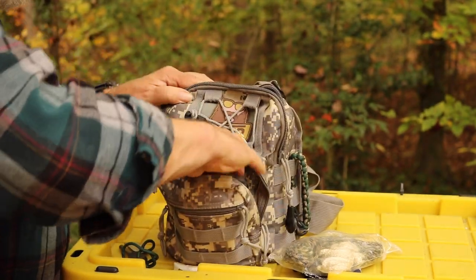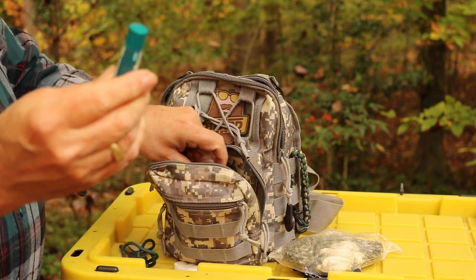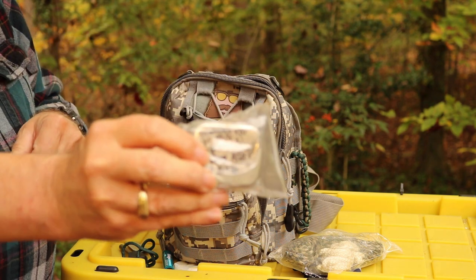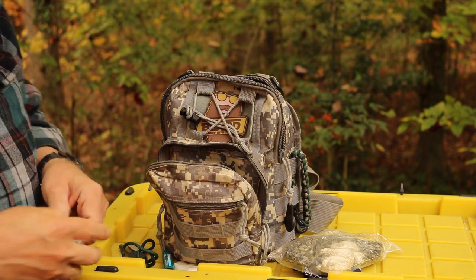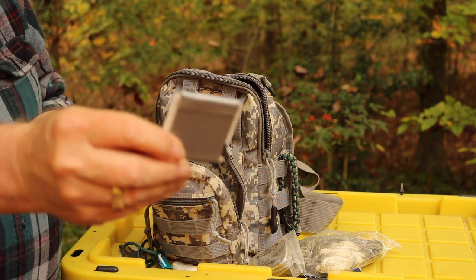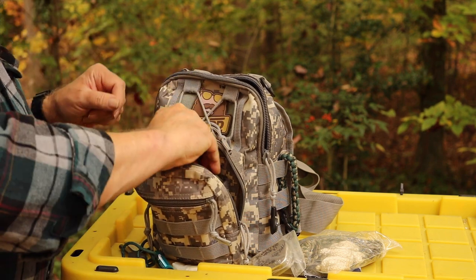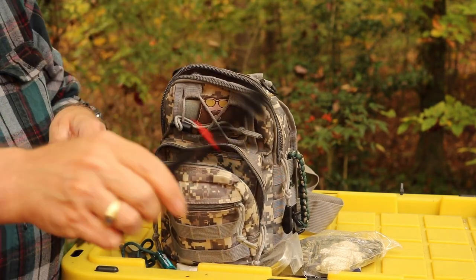Also in here, some lip balm. This is Blistex medicated for chapped lips and hands. I've got some medications in this little tin here, aspirins and Tylenol, that kind of a thing. And I've got some duct tape wrapped around an old expired credit card. So that can come in really handy should you ever need to do some taping up. Also in here, I got some zip ties.